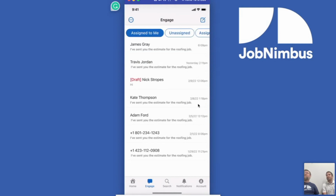Will the text feature have the same functionality as Podium? Yeah, great question. The objective of this feature is to centralize all your communication. It can now all be here. This is where the job resides, so all the communication should reside where the job resides. So yes, being able to communicate back and forth, being able to send automations, being able to ask for reviews, being able to assign out those conversations is all functionality here.